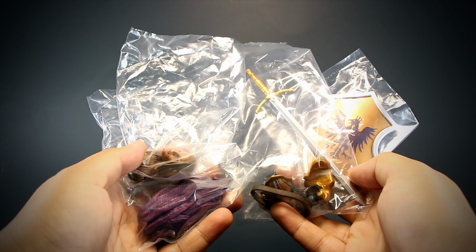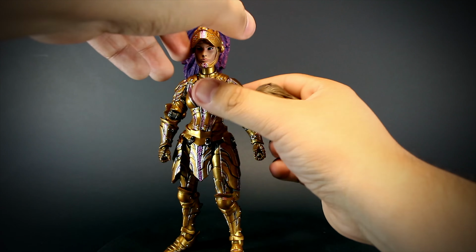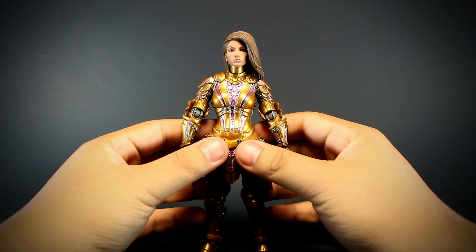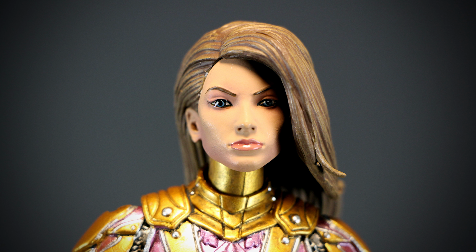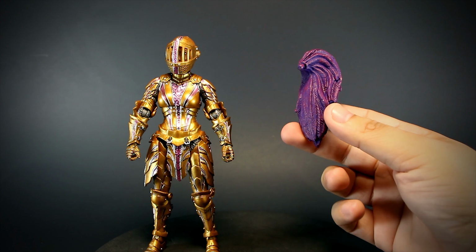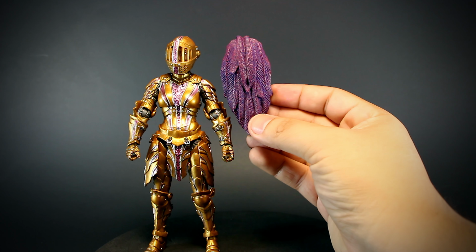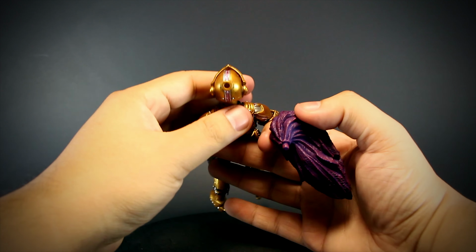Let's check out what accessories we get. Gwendolynne comes with an unhelmeted version of her head. You easily remove the helmeted head and socket the new head into the peg. The extra head has long brown hair with the same facial features as the original head sculpt. We get a very large purple plume to attach to the head. It's extremely large, about the size of her body. The plume sockets into the peg hole on the back of her helmet.